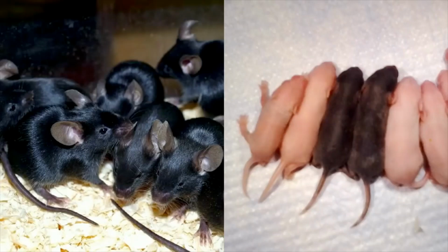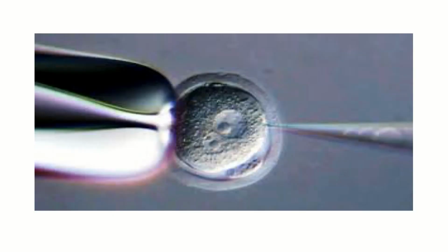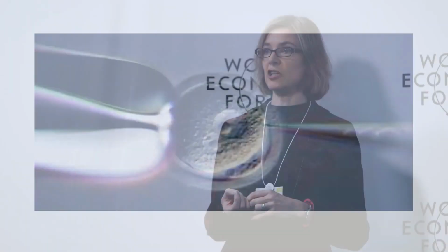CRISPR technology was used to disrupt a gene by making a tiny change in the DNA in a gene that is responsible for the black coat color. The experiment you'll see, we're targeting a gene that is responsible for the black coat color. It changes you if you take genetic editing. Right. Just as an example, it's you who are changed.